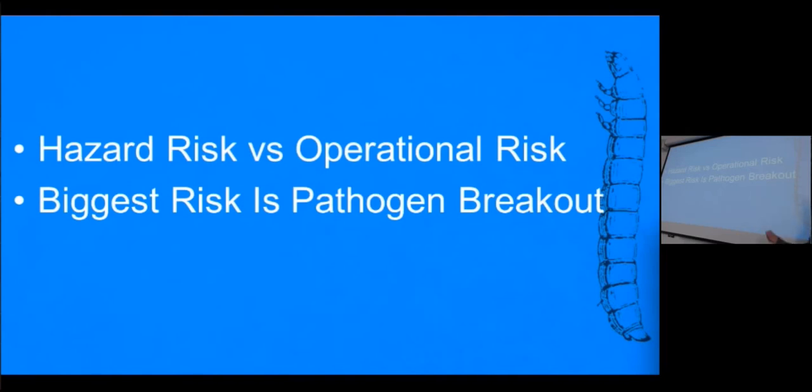And before telling more about this, I tell about the second slide. The biggest risk is the pathogen breakout.